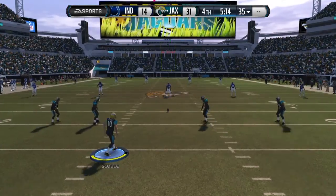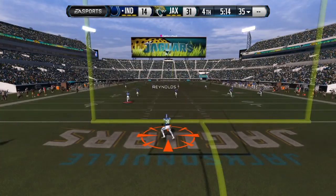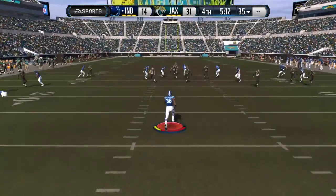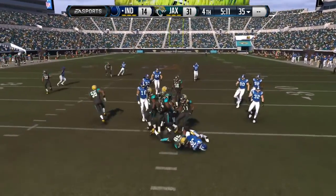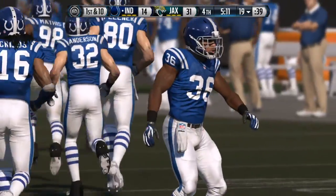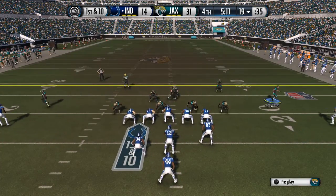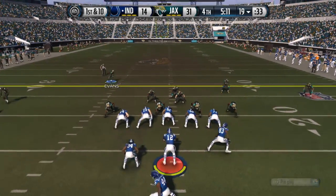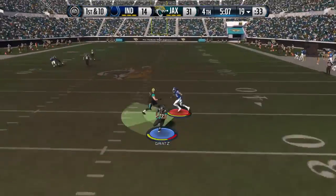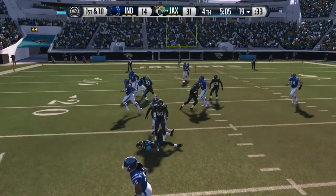Josh Scobie ready for the kickoff. Aaron's running this one out. And they stop him from running it out to the 20. Mark him down at the 19. The Colts are set now for their next possession. Luck set in the pistol. First and 10. Intercepted. The tackle is made.